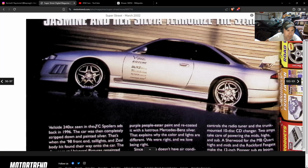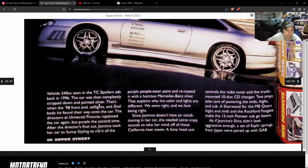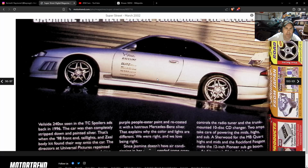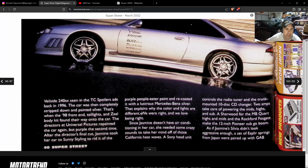Veilside 240SX. The car was completely stripped down and painted silver. That's when the 98 front end, taillights, and Zeal body kit found their way onto the car. So it's got an upgraded model of that vehicle. Universal Pictures repainted the car again, but purple the second time. After the director's final cut, Jasmine took her car to Sunny Styling to rid it of the purple people eater paint and recoated it with lustrous Mercedes-Benz silver. Yep, that's Mercedes silver, all right. That explains why the color and lights are different. We were right, and we love being right.